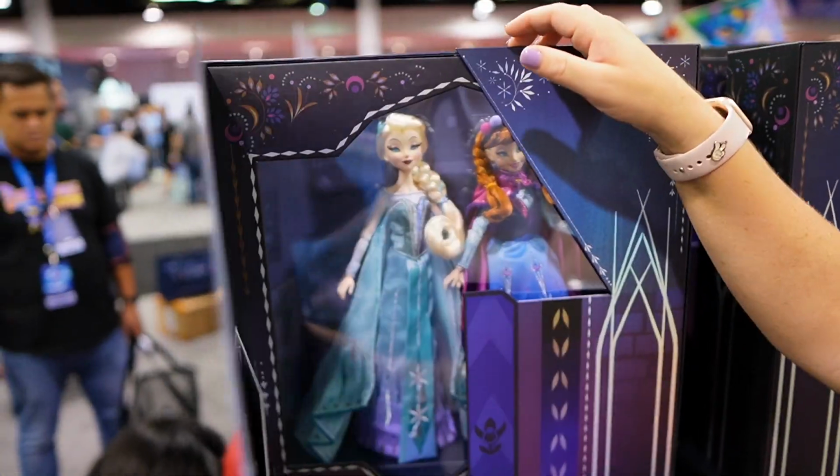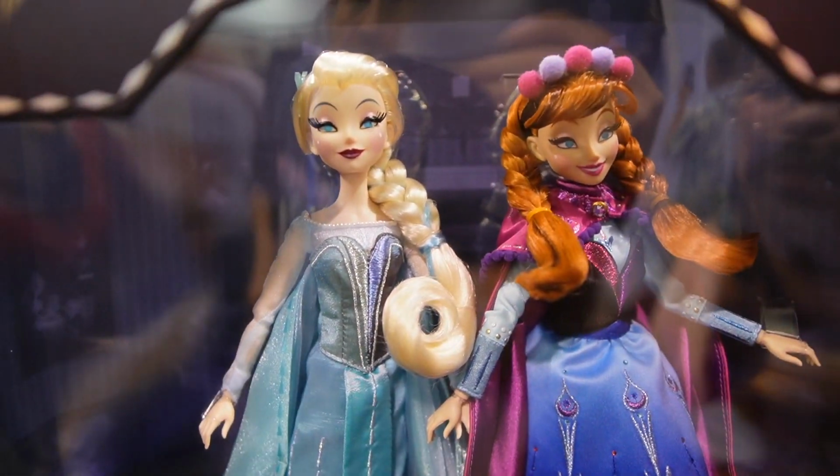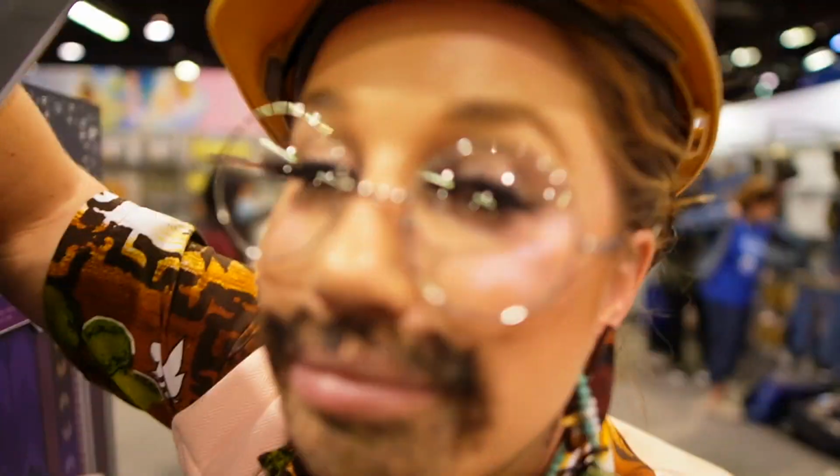Boom. Oh, yeah. Look, can we just talk about their lashes? Look at that lash game. It's almost as good as Joe Rohde's lashes.